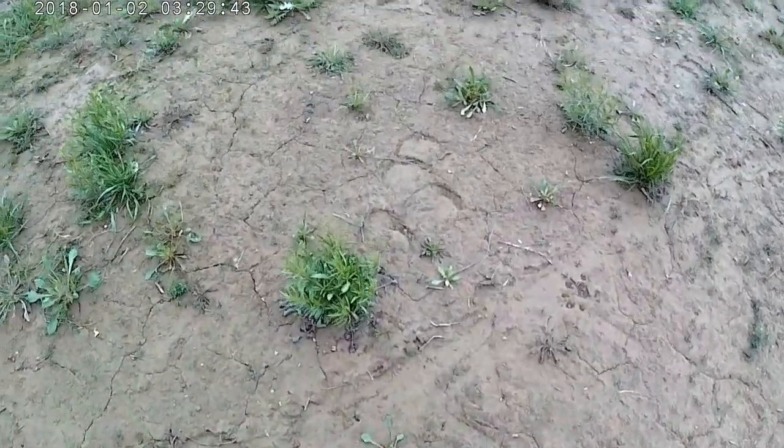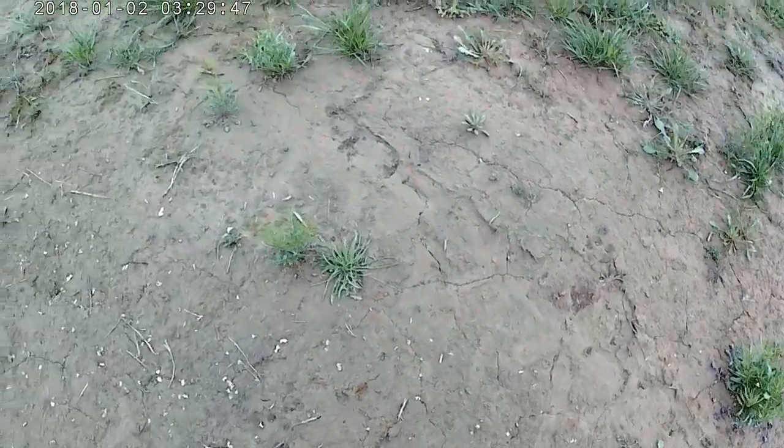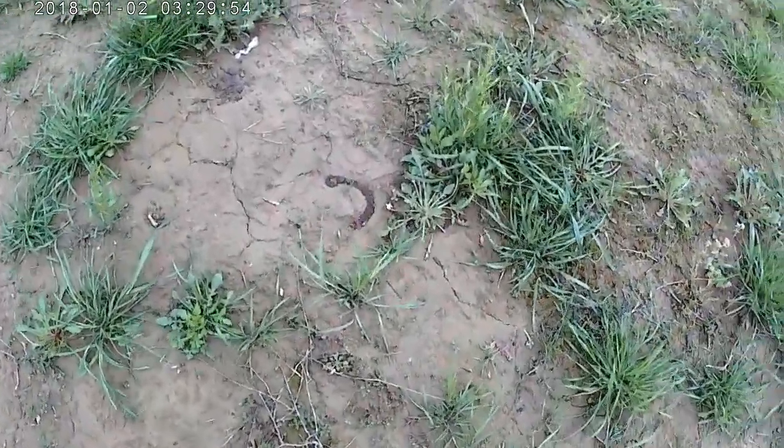Now, I don't know if you can see very well. These are horseshoe tracks. Yeah. The horses broke out.